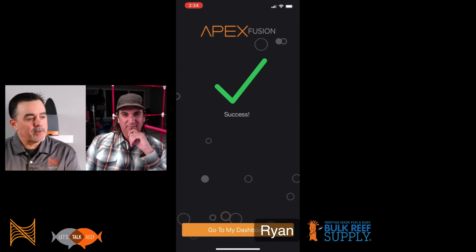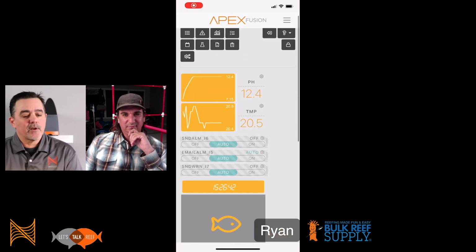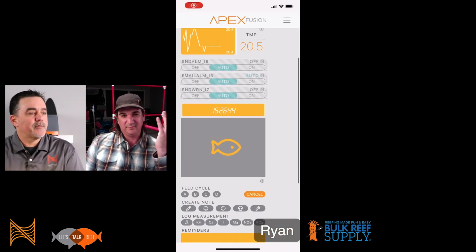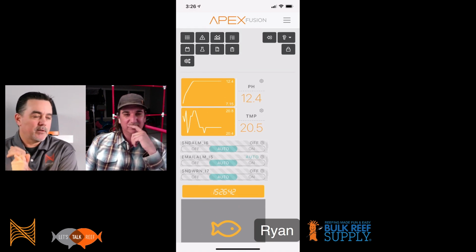It gives you a couple of messages, and then when you're done, you get to the dashboard. And as soon as you get to the dashboard with the Apex EL BRS edition, even the float switches are already pre-configured. You're already going to get alerts. I'm going to mess this up because I don't remember exactly where they are. Tell me where they are, Vincent.